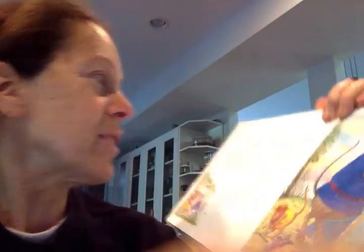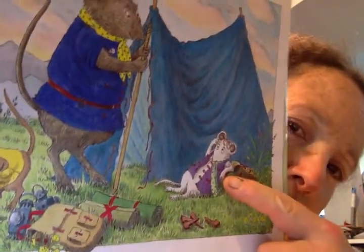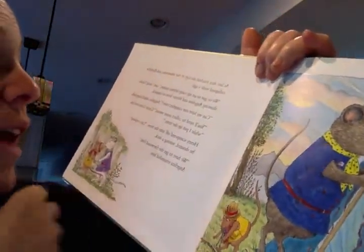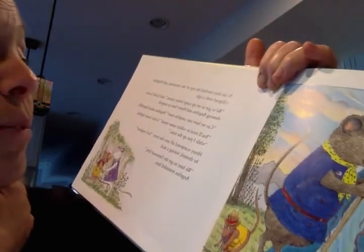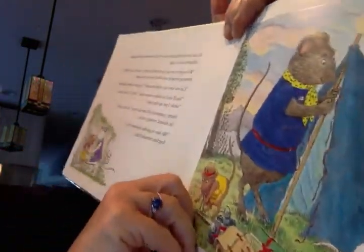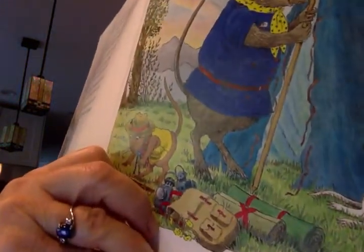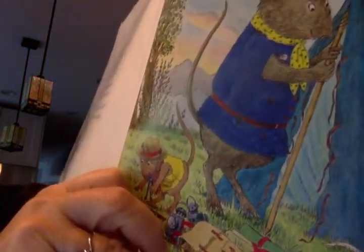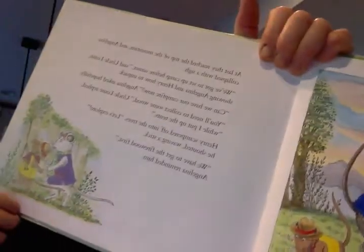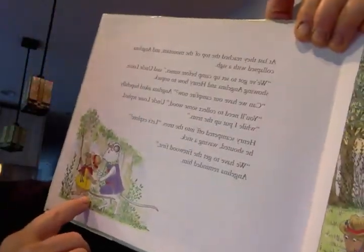At last, they reached the top of the mountain, and Angelina collapsed with a sigh. We've got to set up camp before sunset, said Uncle Louie, showing Angelina and Henry how to unpack. Can we have our campfire now? Angelina asked hopefully. You'll need to collect some wood, Uncle Louie replied, while I put up the tents. Henry scampered off into the trees. Let's explore, he shouted, waving a stick. We'll have to get the firewood first, Angelina reminded him.